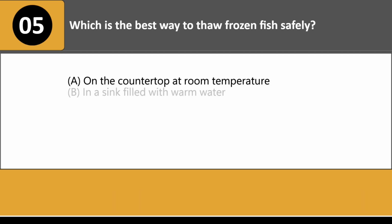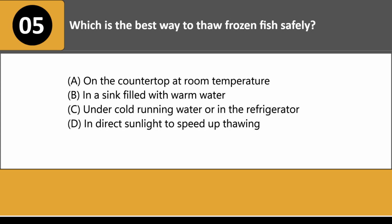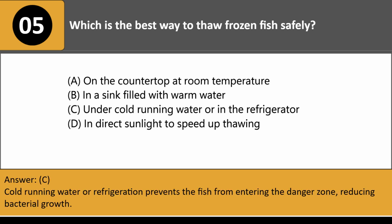Which is the best way to thaw frozen fish safely? A. On the countertop at room temperature. B. In a sink filled with warm water. C. Under cold running water or in the refrigerator. D. In direct sunlight to speed up thawing. Answer: C. Cold running water or refrigeration prevents the fish from entering the danger zone, reducing bacterial growth.